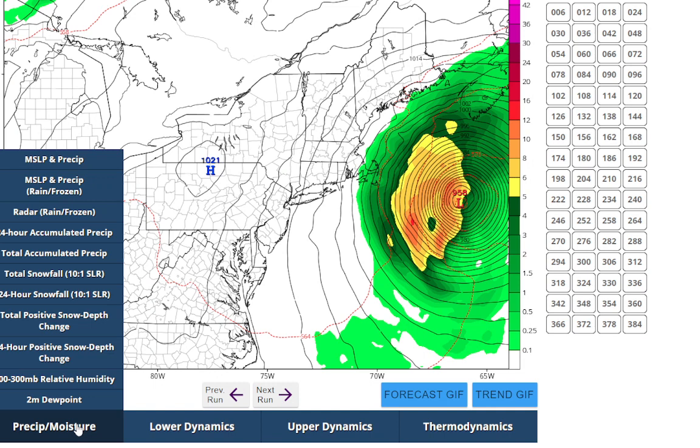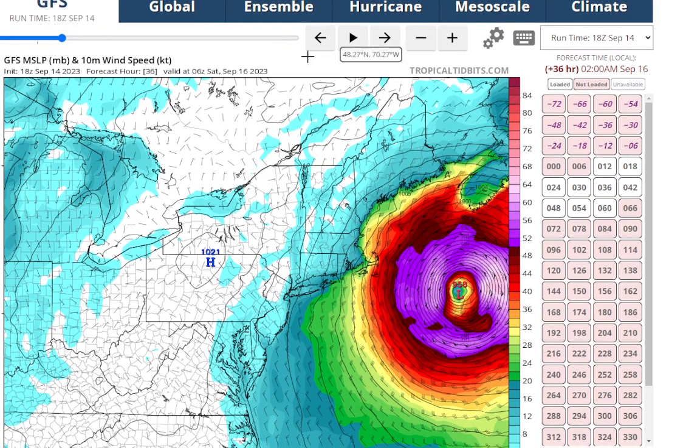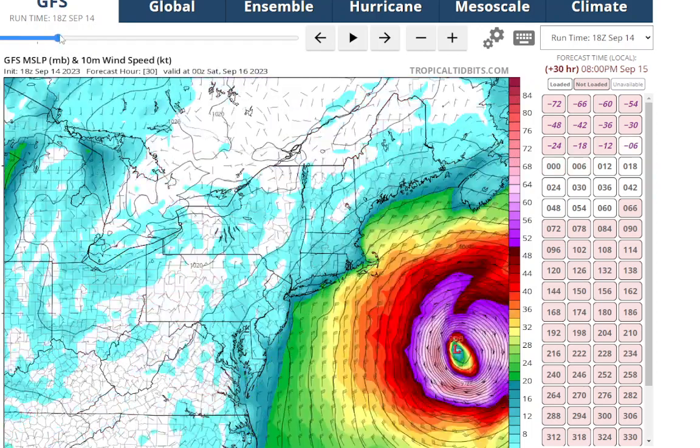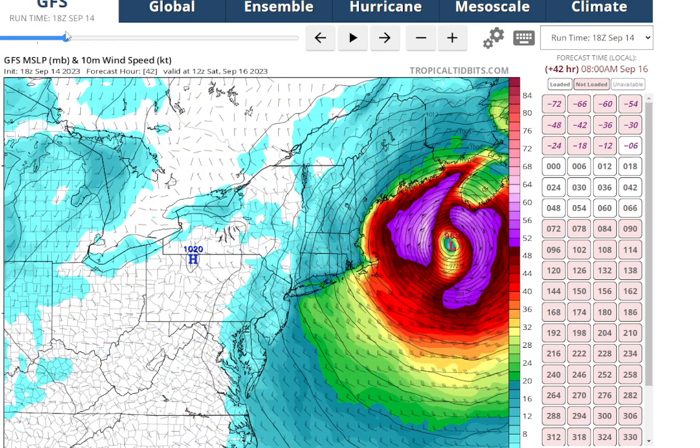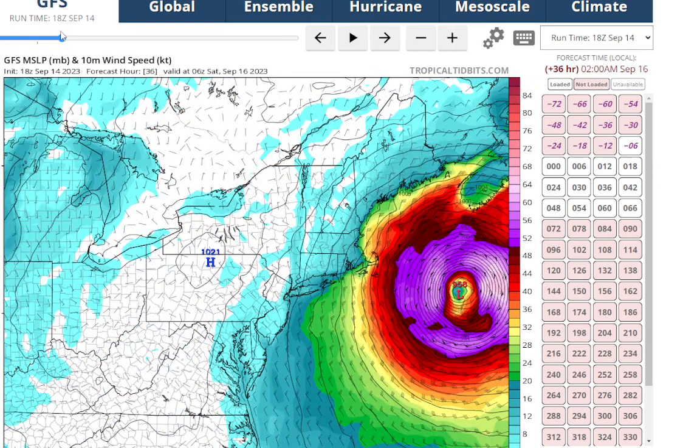Again, if we look at the wind field on this, and we'll keep using the GFS at this point, you'll see that definitely you get into that tropical storm force wind field on the Cape right here. And then look at some of these strong winds on the right side of that. Nova Scotia is going to get hammered again.